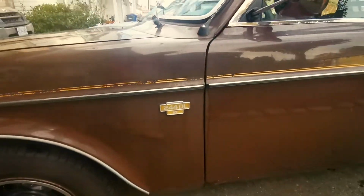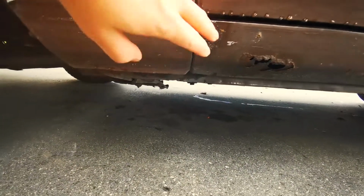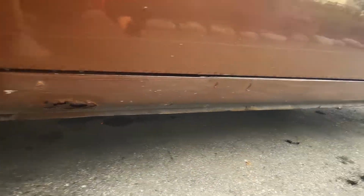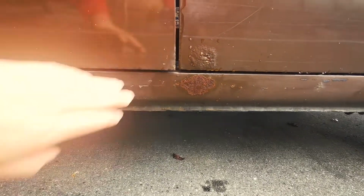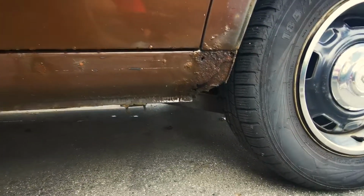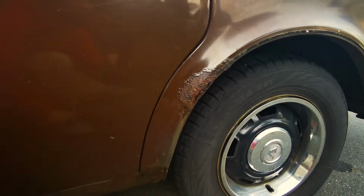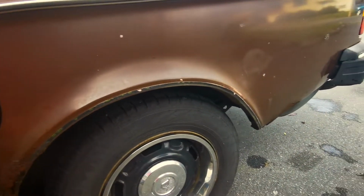And unfortunately, there is some rust on the body. This rocker is pretty well gone. It carries on here. A little bit of bubbling in the door, and down in here and along the wheel well. I think this is about the worst of it. And then you can see I'm missing the trim piece here. And there's a big nasty bit right there.